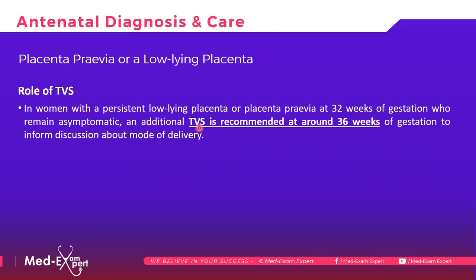In women with a persistent low-lying placenta or placenta previa at 32 weeks of gestation who remain asymptomatic, an additional TVS is recommended at around 36 weeks of gestation to inform discussion about mode of delivery. So for those women diagnosed with persistent low-lying placenta or placenta previa at the 32-week ultrasound, we have to do an additional one at 36 weeks if they remain asymptomatic, without bleeding or preterm labor. We do another one at 36 weeks because even among those cases with persistent placenta previa, 50% of them can resolve by 36 weeks.